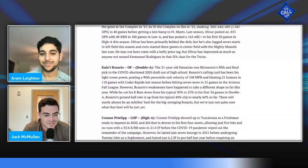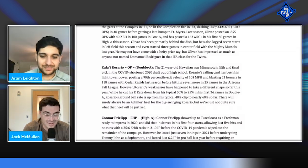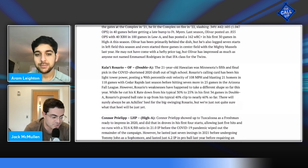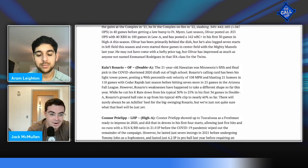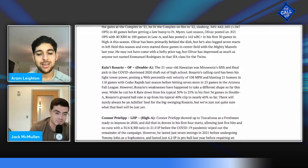Kalai Rosario is the next one, outfielder in AA. Much like Yasser Severino, if you like big hacks, 90th percentile exit velocity of 108 miles an hour. Here's the thing about Rosario, and you pointed me to these data points. The K rate's lower, but the ground ball rate's higher. So the flaw in the offensive approach has changed thus far in 2024, but there is still a flaw in the offensive approach. That being said, he can hold his own in the outfield, and he can really connect.